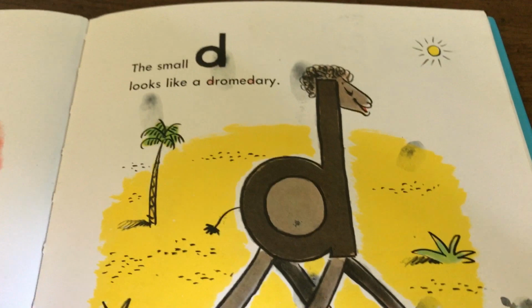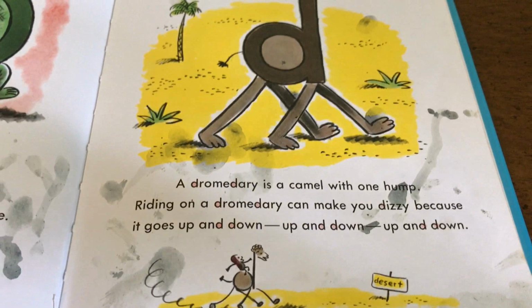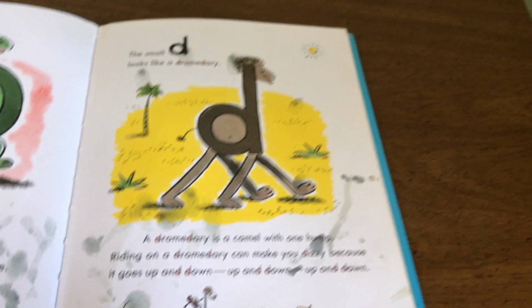a dromedary. Now that's a tricky one. Dromedary. See, I messed up, kids. So I did it again. It's dromedary. D. A dromedary is a camel with 1 hump. Riding on a dromedary can make you dizzy because it goes up and down, up and down, up and down.